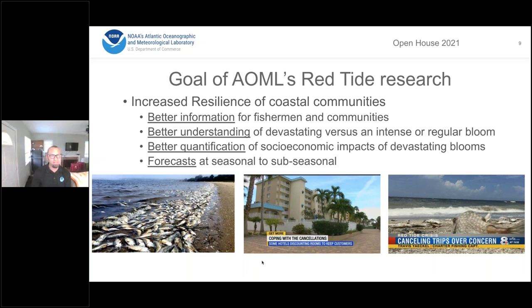And ultimately, we want to do all of this to develop forecasts at seasonal to subseasonal scales, much like your hurricane forecast that you see at the beginning of the season that say it's going to be a bad hurricane season or not that bad of a hurricane season. We want to do the same thing for red tide blooms.